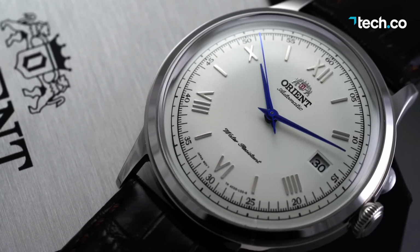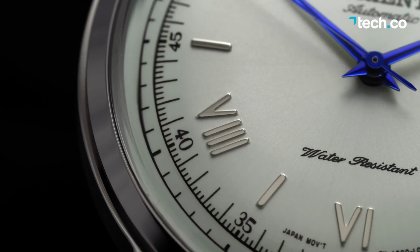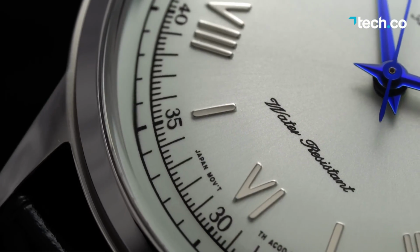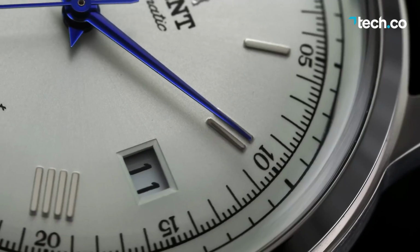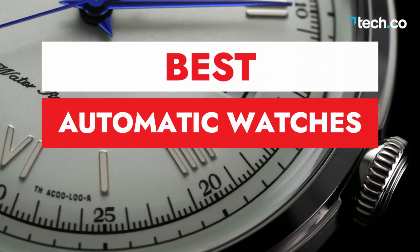Automatic watches should intrigue us, they should capture our imagination. But truthfully, it's a minefield out there in regards to what makes a quality automatic movement versus a not-so-high-quality movement. That's why we wanted to share our favorite automatic watches in 3 categories.